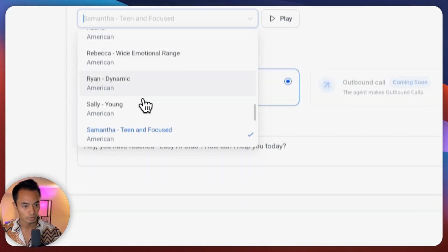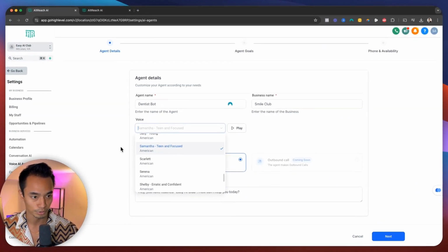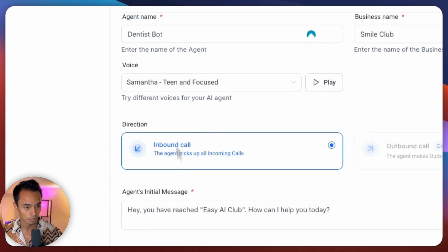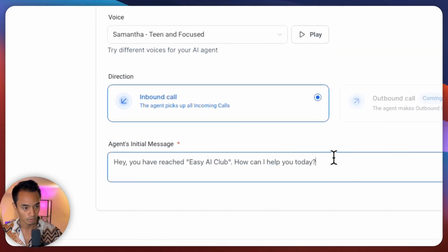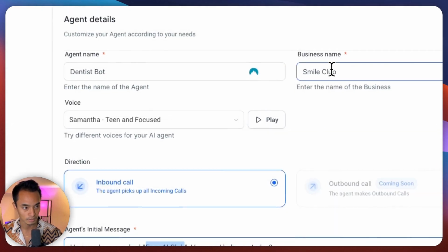And we could choose different types of voices. Right now, I like Samantha the most, so I'm going to keep that one. Sounds nicer than the other ones. For the initial greeting message, I could use the one that's here.